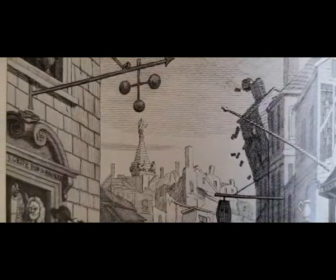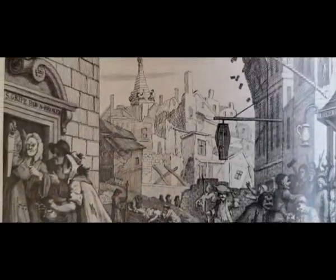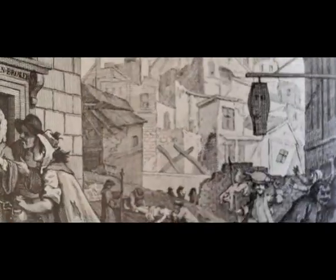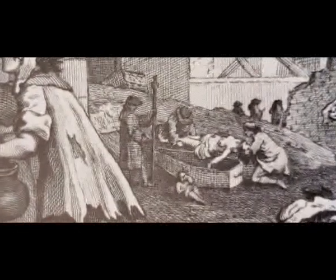Okay, just one more picture. So here's under Charles Bellamy, the one that said that he has a right to cause war. Here's more X's. Look at the chaos going on in the streets. This person's being put in a coffin.